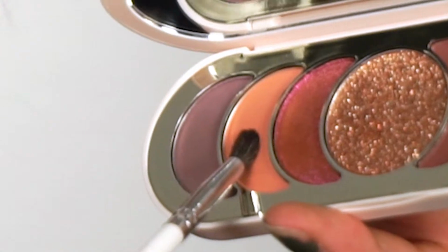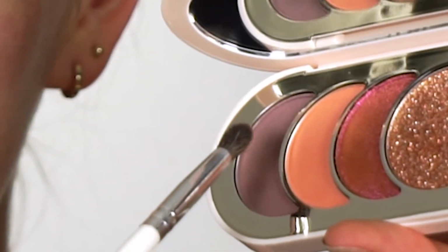Alright, so first shade I'm going to be taking, I'm going to go into this one.